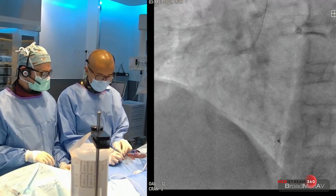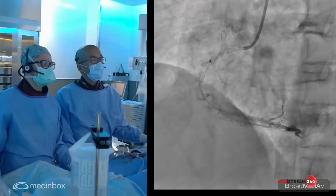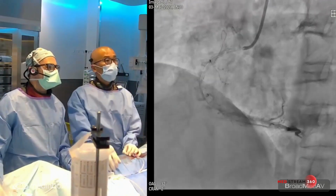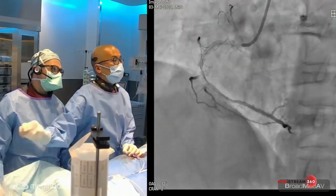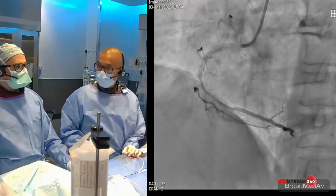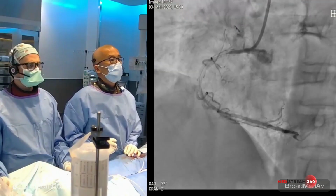It was recently discussed. So we see beautiful dissection. That means we did manage to crack something. So that's good. There is a dissection proximal to the aneurysm, and distal is where we went with the shockwave and also at the stent area where we went with the cutting balloon and the shockwave. We'll do OCT now just to assess what we got.